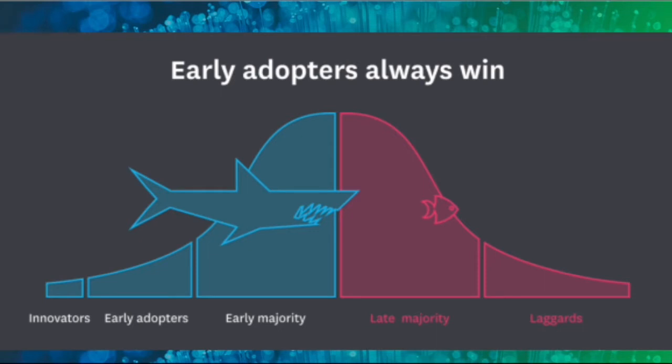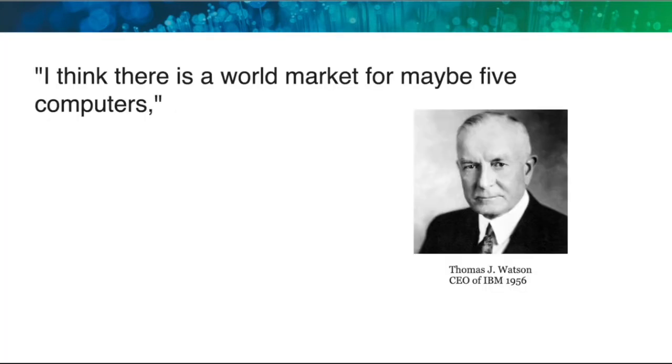The first is that early adopters always win. I would like to reinforce to all present here today that when disruptive technology is introduced, it's always best to keep an open mind. And just because society is not ready for it, it doesn't mean that it's not needed.